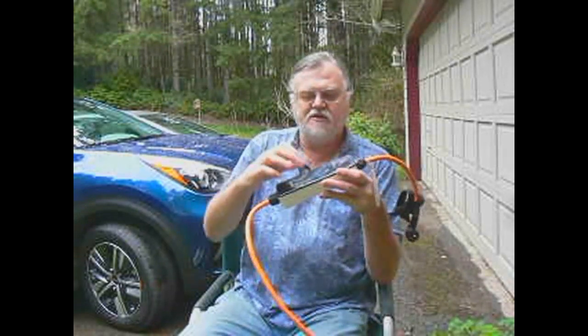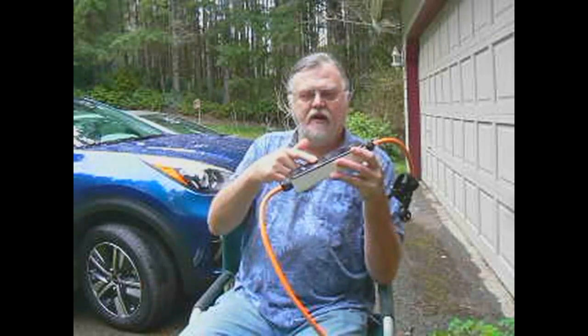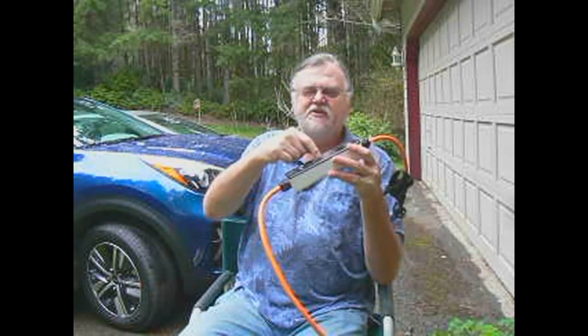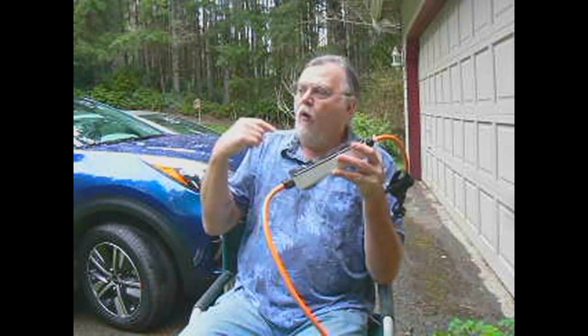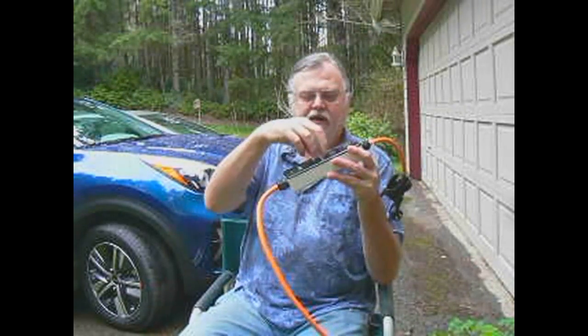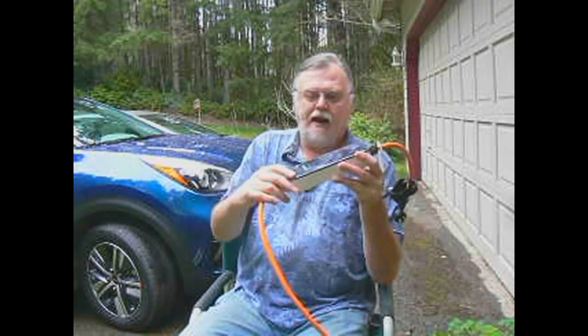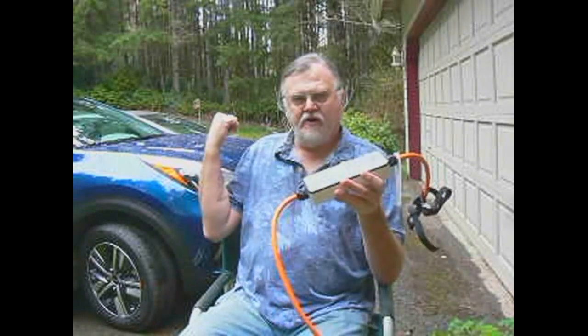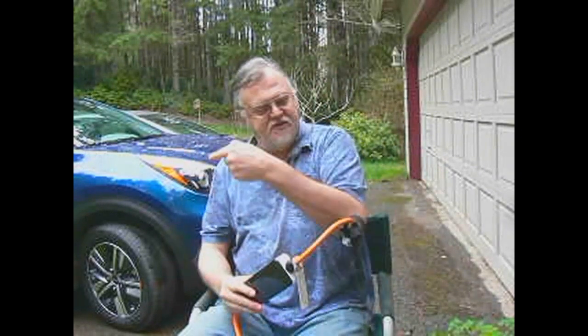But this is just basically a switch, and what this thing does is it sits here and waits, and the car sends it a signal that says, okay, I'm ready, send me electricity, and it turns on. And when the car is done charging, it sends a message that says, hey, I'm done, stop. Or if there's an error, like a short or an overload situation, it sends an error message to say stop. So the inverter is in the car, and you're pumping AC into the car.